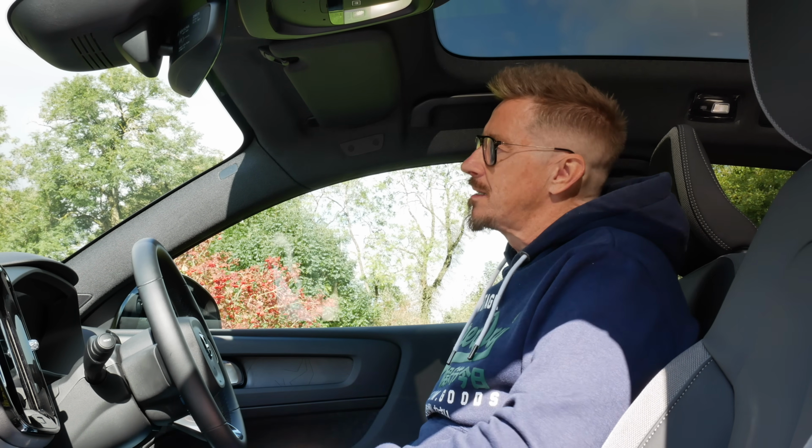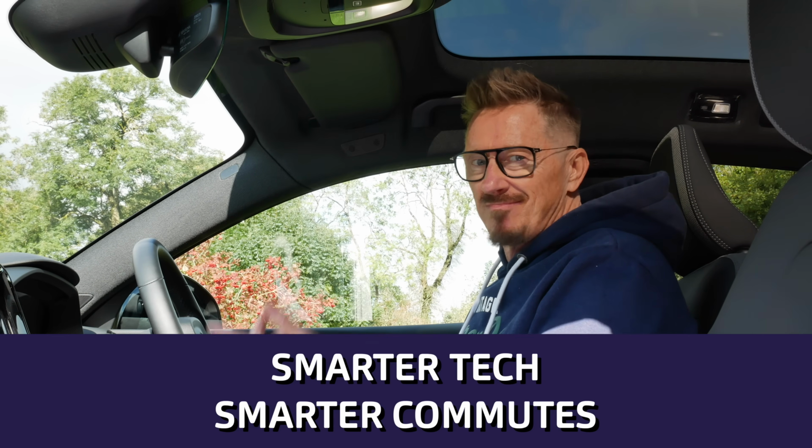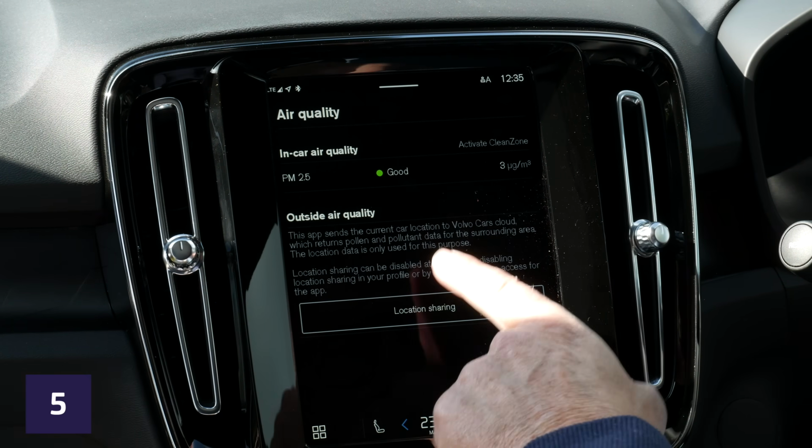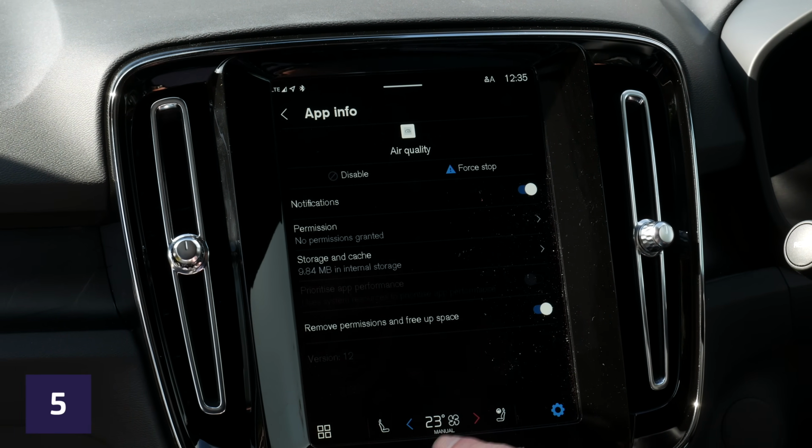Don't worry about it. You might not like the price, but it does have lots of very good features. I would say smarter tech for calmer commutes. Just made that up, mate. Yeah, right, so in-car air purification, for example, you also have this, which I'm going to show you now.